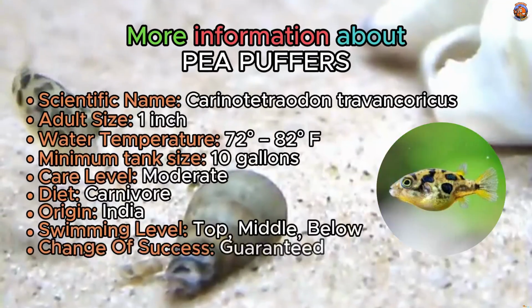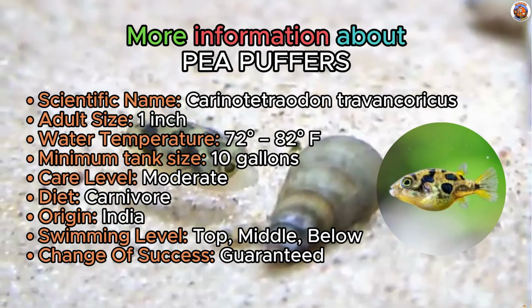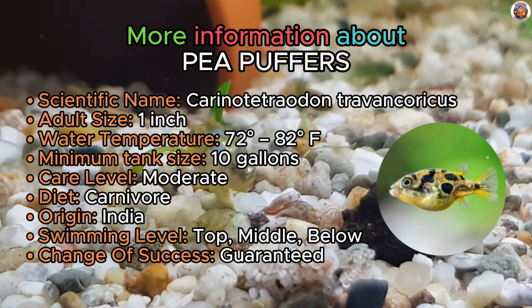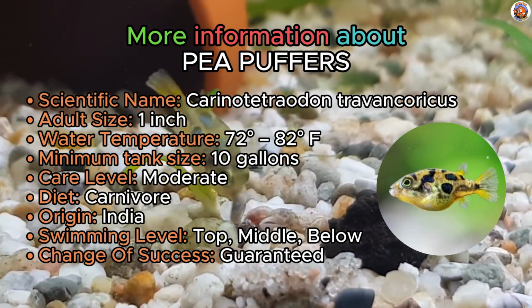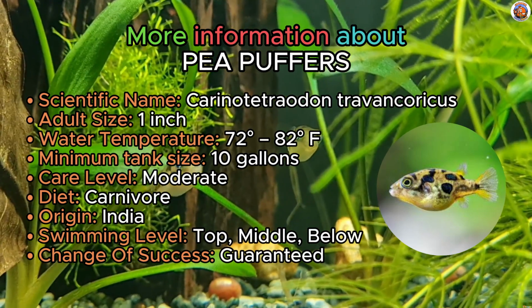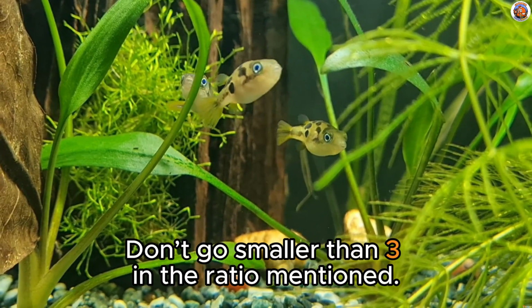Note that Pea Puffers are territorial and semi-aggressive, so the ideal ratio for this is to have 3 females for every male. To get that harmonious mix, place them in a spacious and well-planted aquarium so they have enough room for their active activities and hiding places alike. If you're going for a group, don't go smaller than 3 in the ratio mentioned.